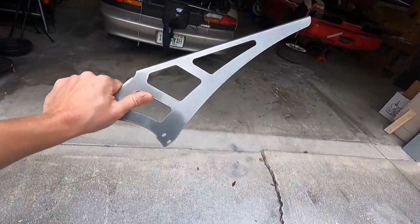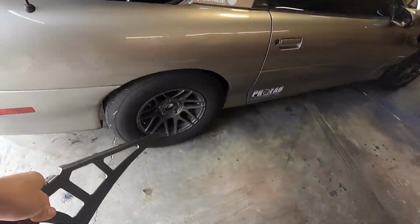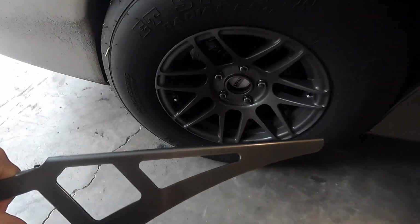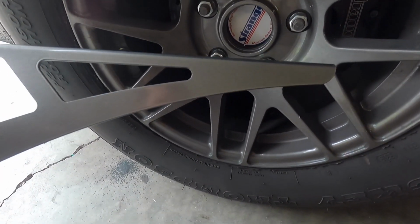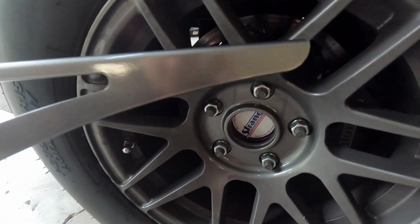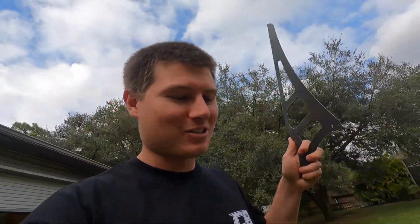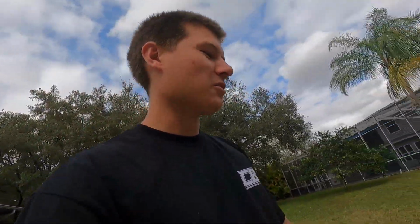Unfortunately, the powder coater that I used does a way better job than the powder coater that did the wheels. So this color is way nicer on these, but it still matches basically perfectly. I might bring him my new wheels and have him powder coat them, because this powder coat looks so much better and so much more vibrant than what's on the wheels right now.